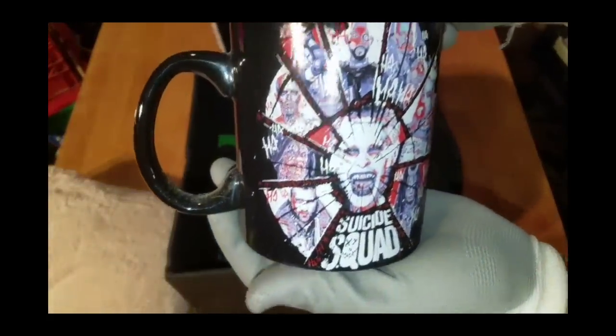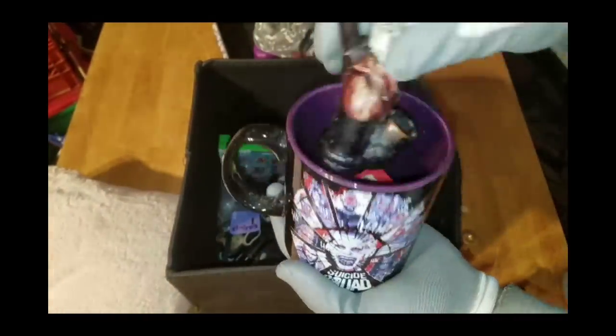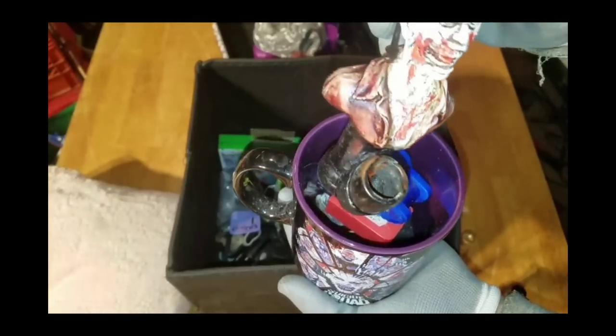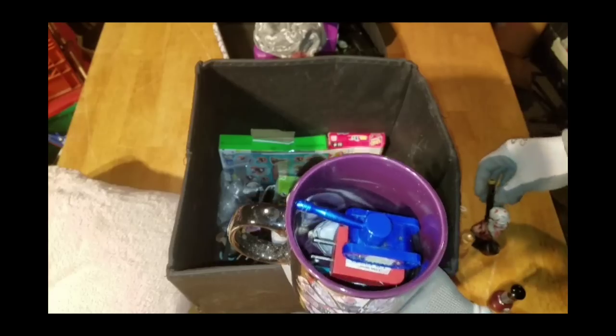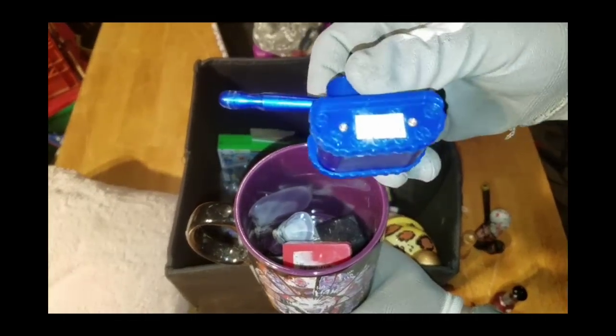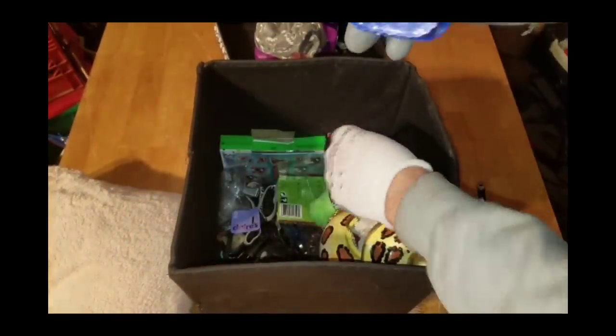Oh, there's a Suicide Squad mug. Yo-yo. Oh, nah, that's a shame. Again, you find it in every single unit, guys. And so there you have it. So there's your pipe. So we were hiding the whiskey and we were hiding the pipe. And they bought this, whatever it is, for $12.95. Okay, everything's being hidden in this thing.